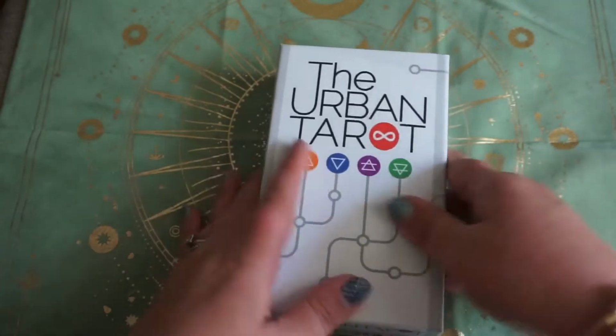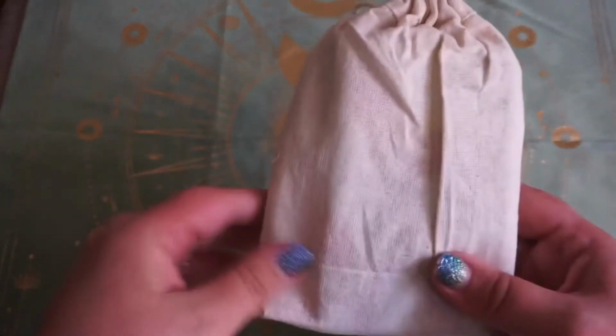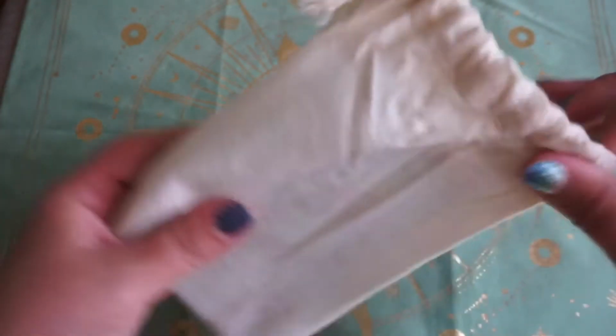But yeah, that's the Urban Tarot. And the last one that I have today is very similar to the Urban Tarot in the sense that it is built around a city. And ironically, not a city that I'm very familiar with. I picked this deck up because I had literally never seen it before. I'd never seen it pop up anywhere.